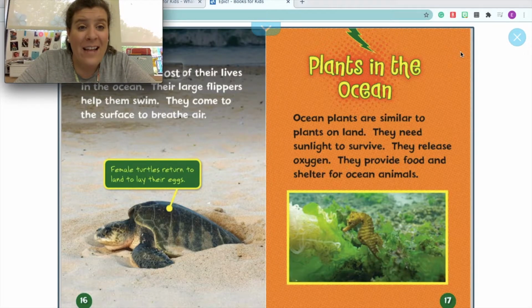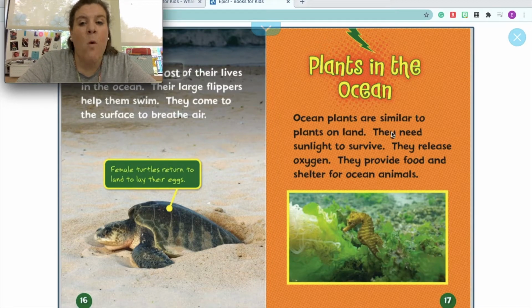Now we're going to talk about some plants in the ocean, because just like there's lots of animals, there's lots of different types of plants that grow in the ocean. Ocean plants are similar to plants on land. They need sunlight to survive, and they will release oxygen. They provide food and shelter for ocean animals. So just like plants are important for us to grow, to help provide food for us, to provide oxygen, it's the same for plants that grow in the ocean. They provide food, shelter, and oxygen for animals that live in the water.